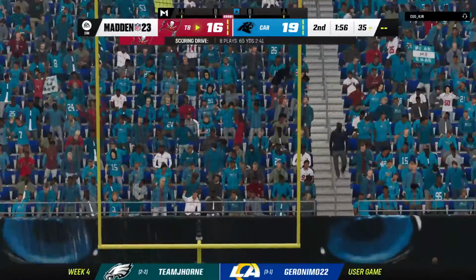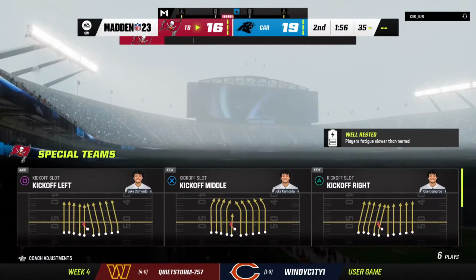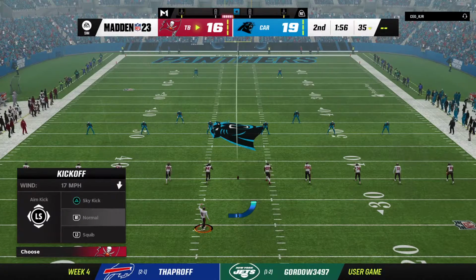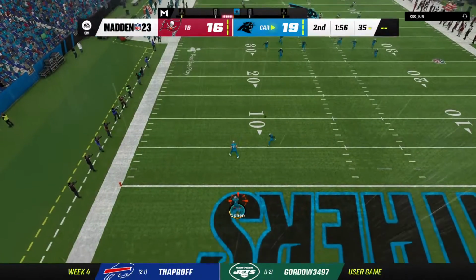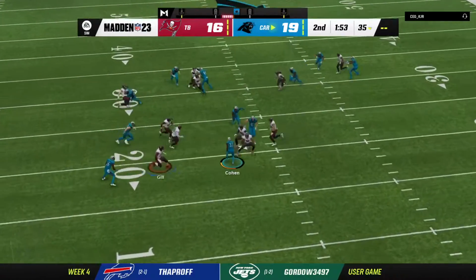This time the extra point up and good. And the lead is down to a field goal. Out is the kickoff unit as they run up and send this one away. From a yard or 2 deep, here comes a return.